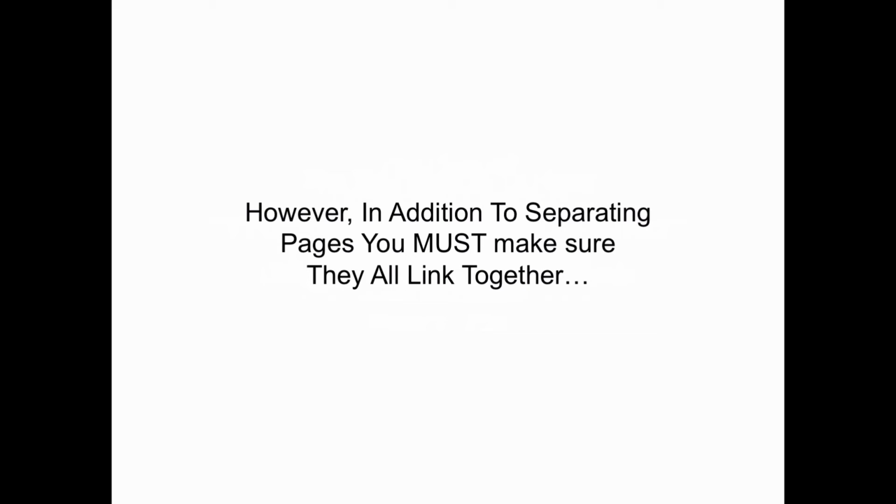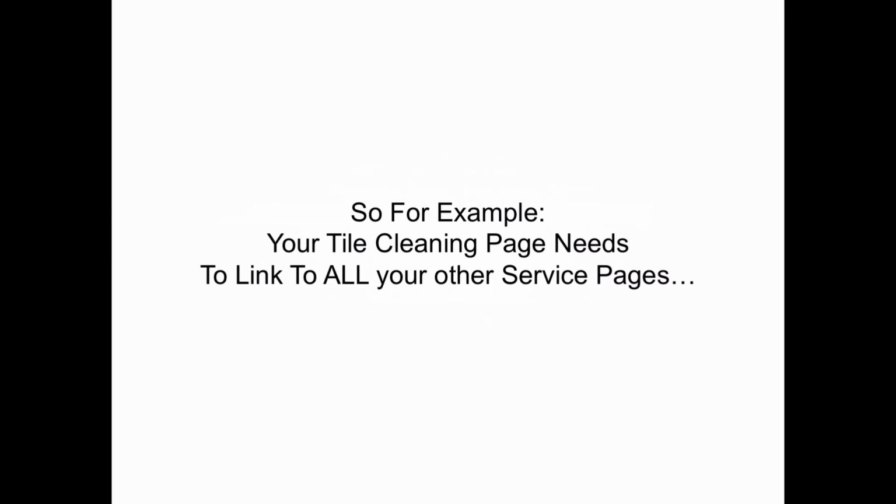Okay, however, in addition to separating the pages, you must also make sure they all link together. And this is where the silo structure comes in. This is why it's called silo. This is the term that SEO experts and Google use to talk about the structure of a website. Good structure, anyway. So for example, your tile cleaning page needs to link to all your other service pages, and then your carpet repair page must link to the tile page and to all your other service pages, and so on.